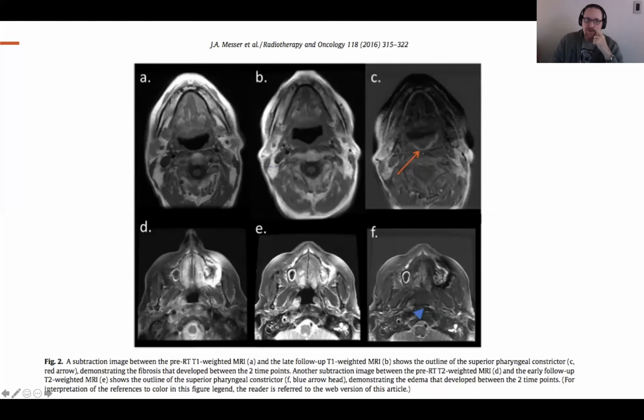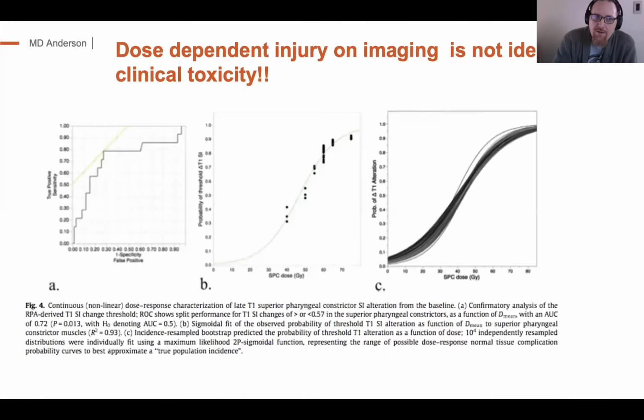So when you do the subtraction, you see that it's really quite apparent that the intensity of these muscles has altered in areas where they got high dose. And we could match that to the radiation dose so that the more radiation you got, the higher the signal intensity change. So we took that retrospective data set, which had used T1 weighted images acquired during regular surveillance. T1 weighted images are the ones you normally get for anatomy, but they're not quantitative images. So we could see these trends, but the imaging we were using was really not built for quantitative assessment.